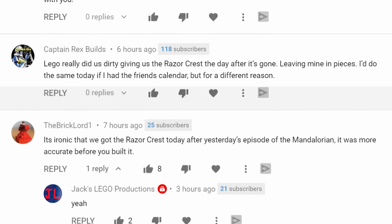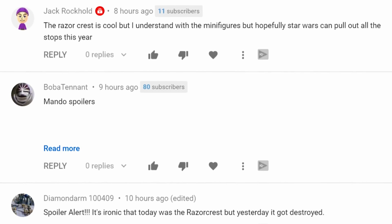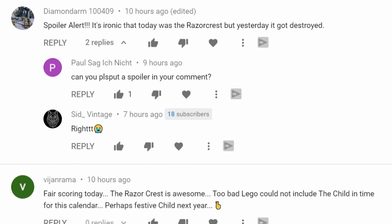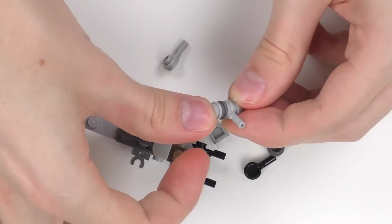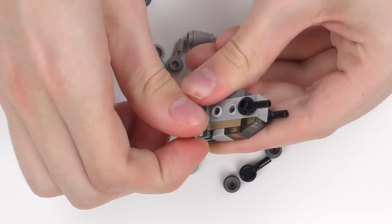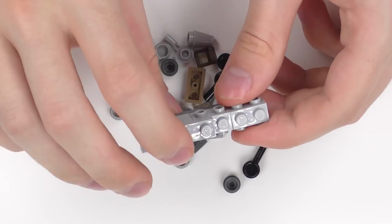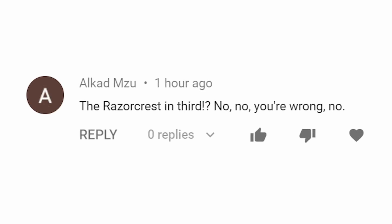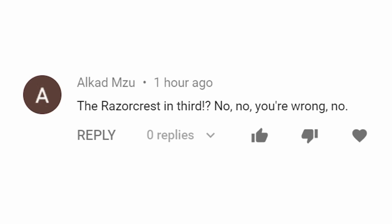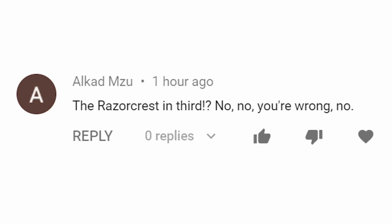Well, it seems yesterday's comments were not a spoiler-free zone. We had a lot of comments about the Razor Crest and the timing of its appearance behind door number 5. Spoiler alert! Alka definitely disagrees with the third place decision for the Razor Crest. I blame Mrs H and British Meg for poor scoring yesterday.